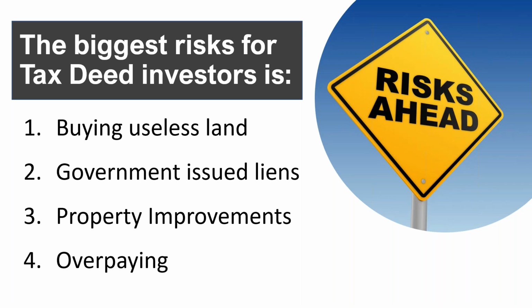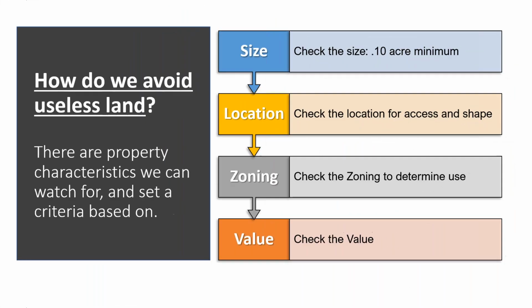Yeah, because overpaying is something that can happen as a result of auctions. But these things are relatively easy to avoid. Avoiding useless land is pretty simple. You give yourself certain rules, and just sticking by some of these things will help you avoid it. So we generally avoid stuff if it's below 1/10 of an acre in size. It also has a lot to do with what the surrounding properties look like.